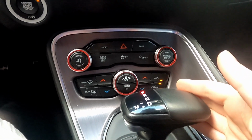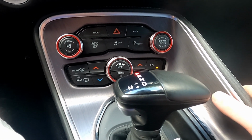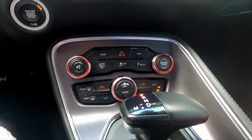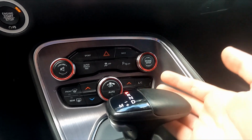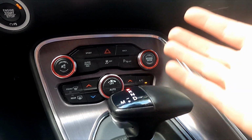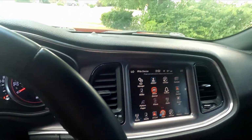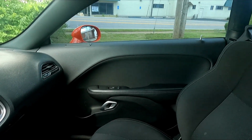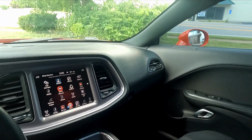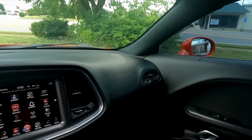The gear selector here has been the same for a while. It's standard in every car Dodge makes. You got plus, minus there, and P, R, and D. So that's about it. Again, this interior isn't one to take note of. It's not something to write home about. It's bland. It's just plastic black everywhere.